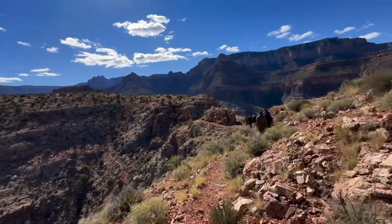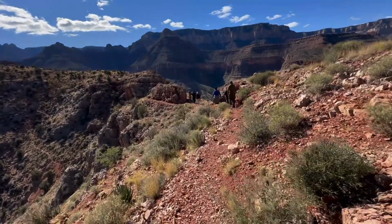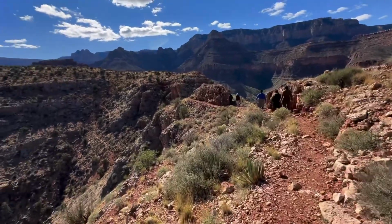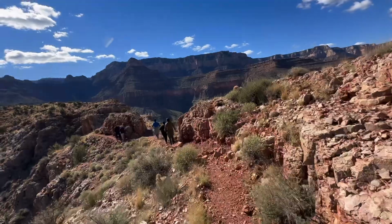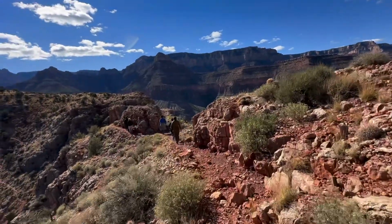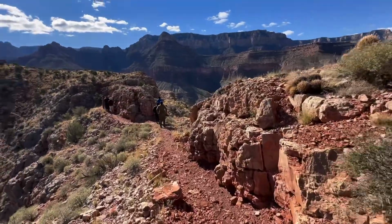We did a little side hike here off the main trail to a mesa. It's really beautiful. And now we're going back on the mesa, and it comes together here. It's a little bit of a narrow trail, which is pretty neat.